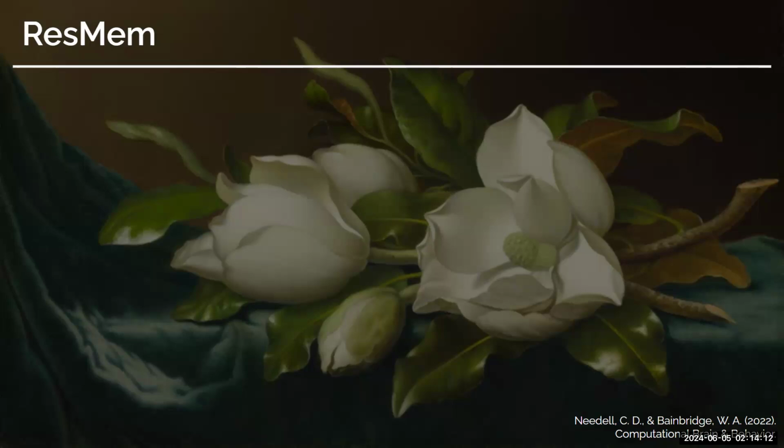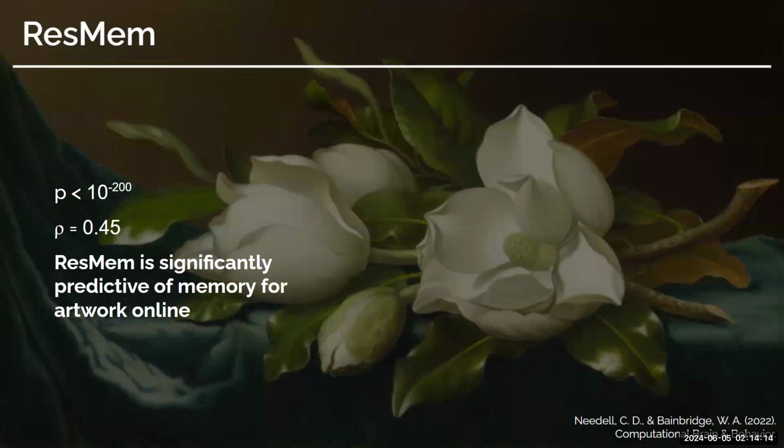And despite having only that information, ResMem was able to significantly predict memorability for artwork online. And it did it really well too. And so that gave us confidence to use it later on as a tool in some of our other studies. And it was just another way that we validated ResMem.